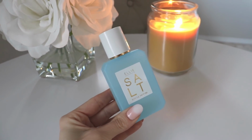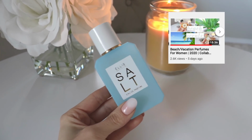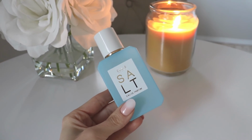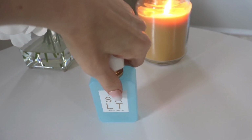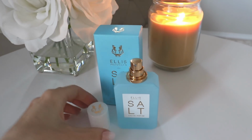This would have been a really good one to include in my beachy scent video that I recently did. It's very different from Guerlain Terracotta and Aran Hibiscus Palm, and it's very different from Bronze Goddess. I'm just gonna smell the atomizer again since I can't smell my hand anymore. This is the box, by the way, so let's put that down there for you guys.